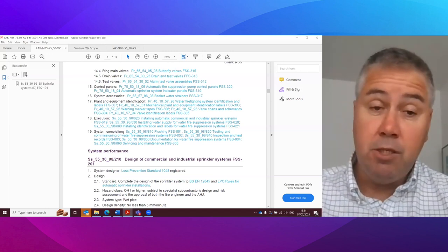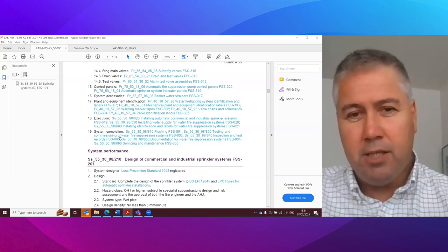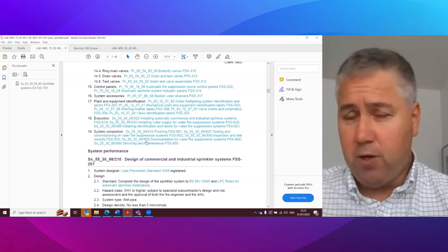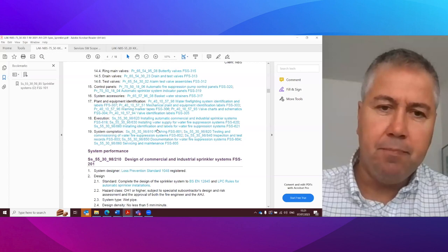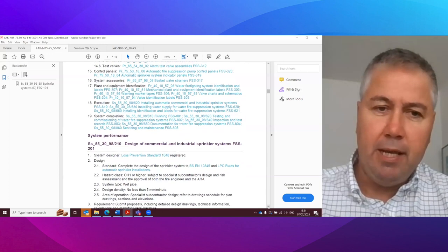And then finally, we come to system completion, which is kind of an extension of the execution, but it's where we set out what we expect to see in terms of testing, commissioning, final handover, documentation, and maintenance indeed. Okay, so that's our system outline. And as I said, that's kind of the skeleton and the shopping list.